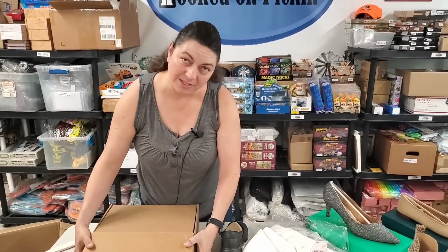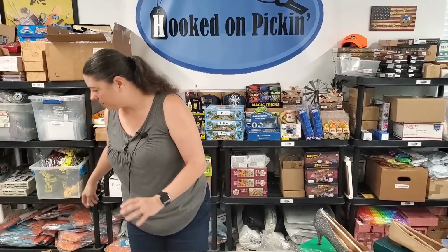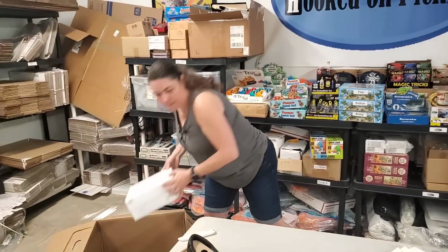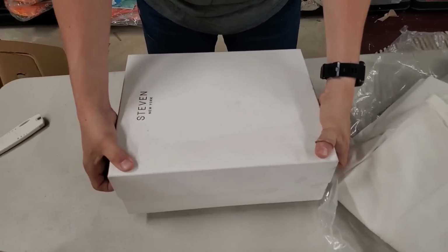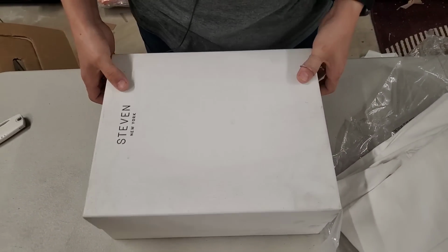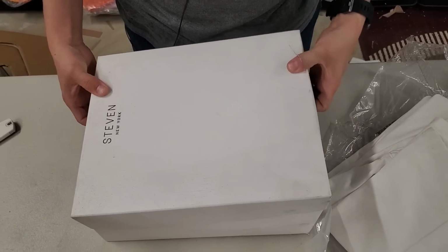I looked everywhere but the side. All right, so there's those. Okay, one more box of shoes in there. All right, let's hope these are the $100 pair of shoes. They're from New York, so everything's $100 in New York. Yep, that's true. Even a coffee, I think.